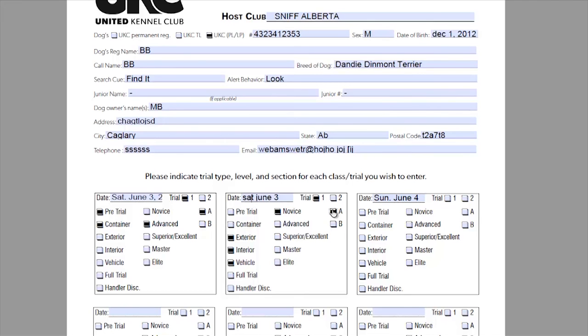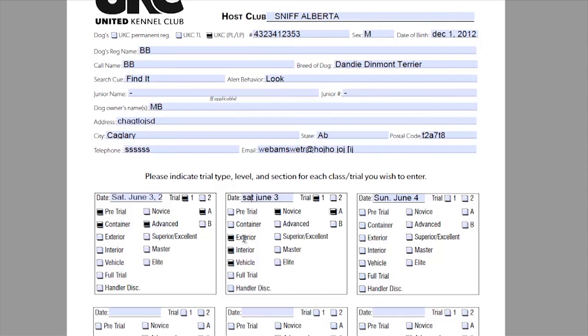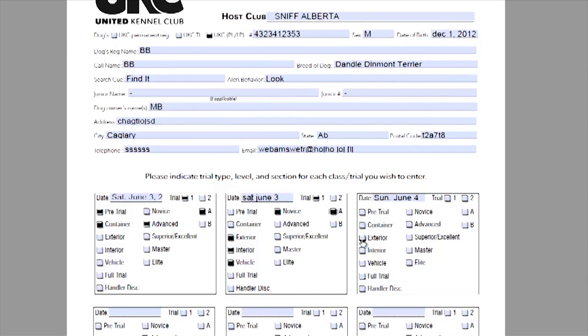And also note that if they got the one pass they need in novice exterior, they could complete their novice exterior title on Saturday. And then they can continue to compete in novice exterior B, or if they fill out the move-up form on Sunday, they could move up to advanced exteriors, as long as they pass that advanced pretrial. So I would just repeat those boxes for Sunday, two more boxes.